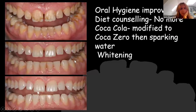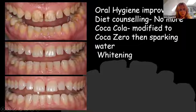Now you would think that he would have a lot of sensitivity during whitening with this amount of erosion. And ladies and gentlemen, I'll just tell you that there was very, very little, which is why in the past we would have said, do not even think of whitening this case. But actually, quite a simple case. First the upper, then the lower. Look at the improvement in his oral health during this time.